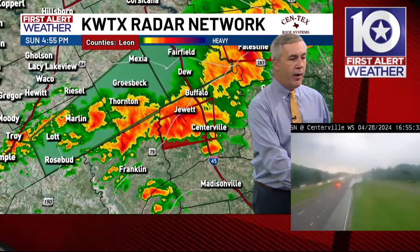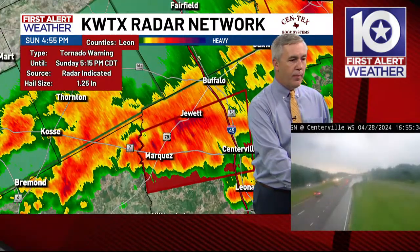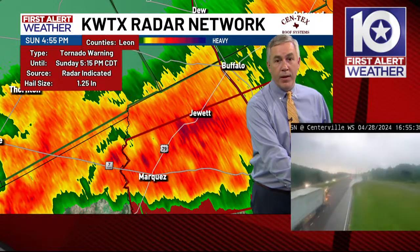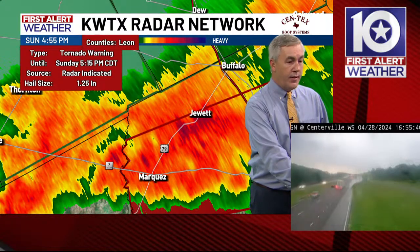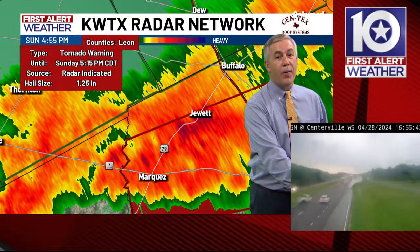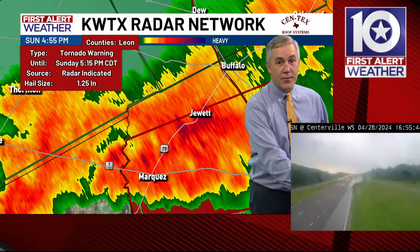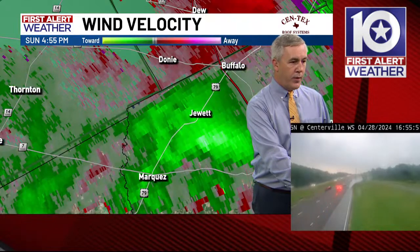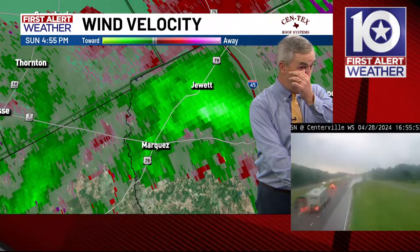Again, that's outside of our area. We're still concerned about this storm that is sitting near and kind of northeast of Marquez. The video you see there on the bottom of your screen, that's a TxDOT camera in the Centerville area. You can see all the trees. That's one thing that gets very, very interesting for storm spotters in this part of our viewing area: it's very, very hard with all the trees around to get a real good view of it.